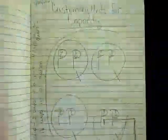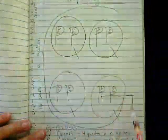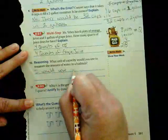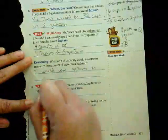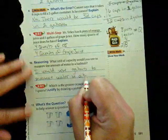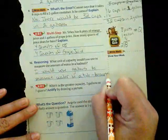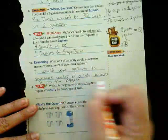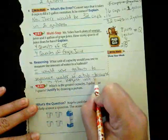Reasoning. What unit of capacity would you use to measure the amount of water in a bathtub? Okay. Water in a bathtub. Which one of these do you think would make the most sense? Are you going to use a gallon, quarts, pints, or cups? Bathtubs are pretty darn big. I think I'm going to go with the biggest one because they didn't say a baby bathtub. They just said a regular bathtub. So I would use gallons to measure water in a tub because it is the largest unit for capacity.